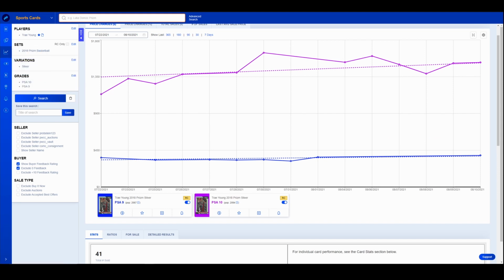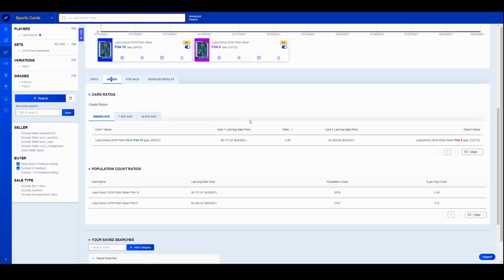I'll pull up Luca's here really quick. So here's Luca's. I picked a day where they were both ending at around the same time. The last PSA 10 sale was 8.9. The last PSA 9 sale was 8.6. So it's not 100% perfect. I usually like to try to find it when they line up, but it doesn't always work that way. 3.39. So a little over 3x, which is within what I would consider the realm of normalcy.